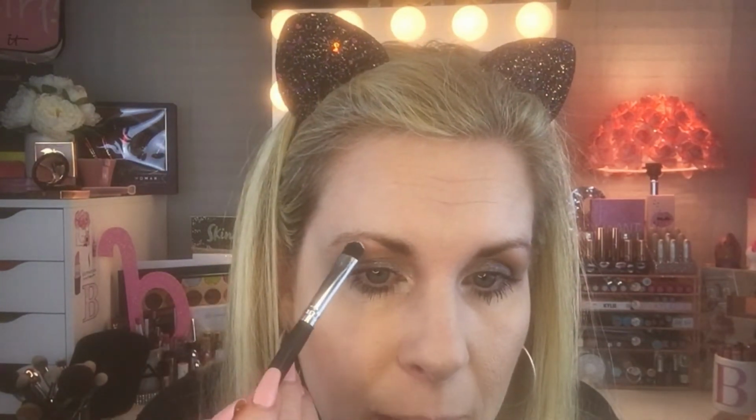We are going to reach into that first white color that's not shimmery, and then just highlight the brow bone just a tiny bit. And that white is not as bright as it looks in the pan. It's very subtle, so you can put it right there and not have this shimmery highlight right there. So that is going to finish that up.